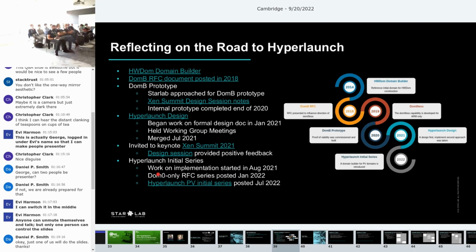So that was the bulk of 2021, working on making sure we were incorporating the right design feedback, included switching over to using device tree for the configuration format, which is a bit of a new arrival for x86. It's much more common on ARM.